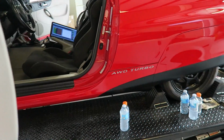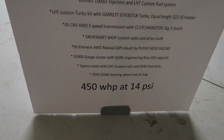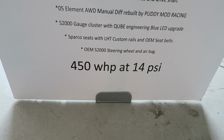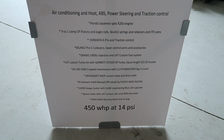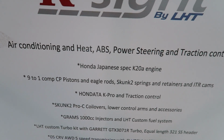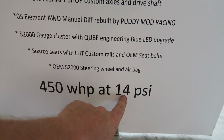In fact, there's our sign that we built for SEMA. You want to see that? Oh, look at that. That's the number that we said. I actually did 450 at closer to 15 pounds, but 14 sounds better. I don't even know where I came up with that number. I think we was printing this at Vegas, and we were trying to remember this off the top of our head. You know, this is the number that people lie about, but you know what? Who cares? This is what puts to the ground. This is what you tell your friends about. Who cares? So 15 pounds, 450.